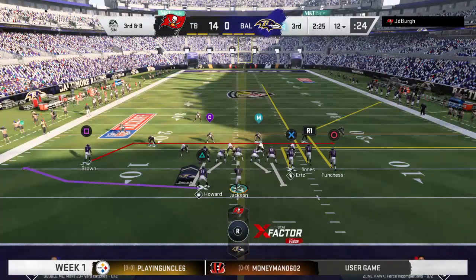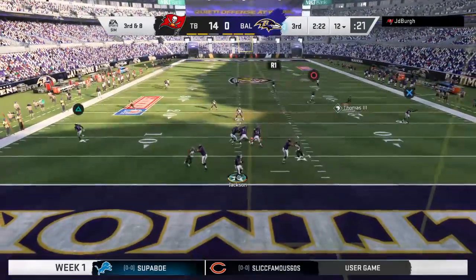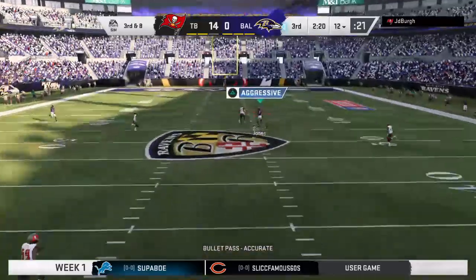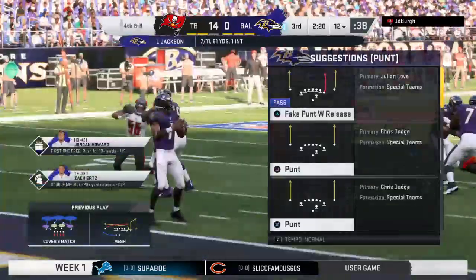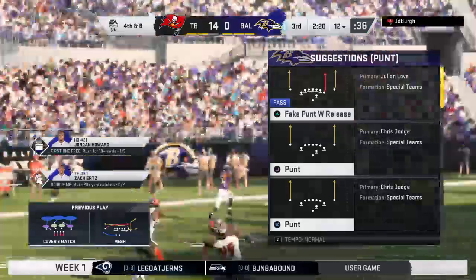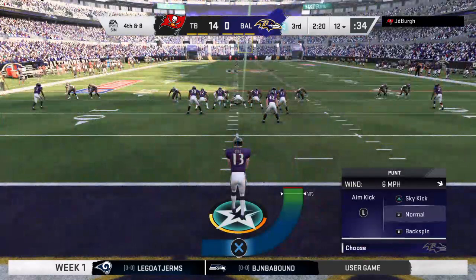59 Mike, 59 Mike, check 59. Let's go. Check 59. From the gun, it's Jackson. He's going to fire one deep, middle of the field. Incomplete. He had his hands on it but couldn't pick it. But it's now fourth down.